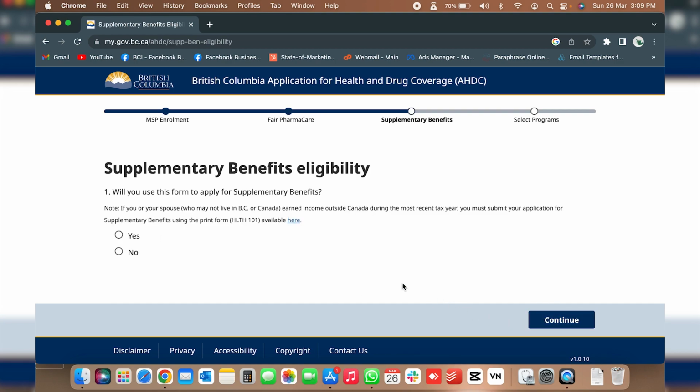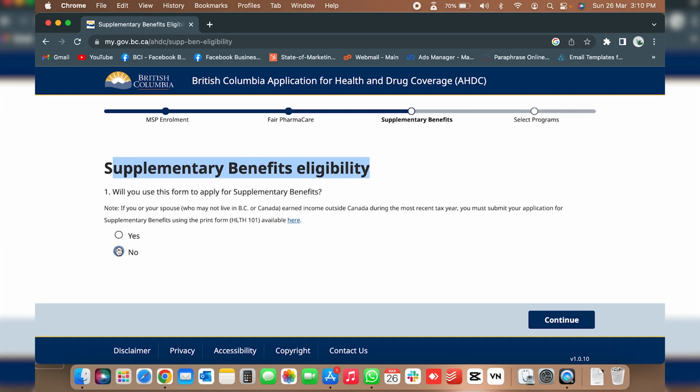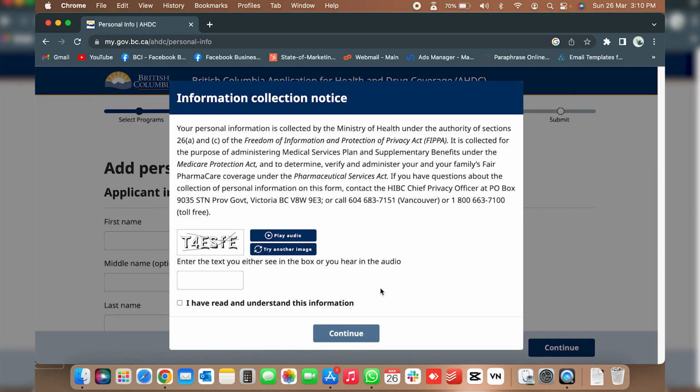Then you say continue. The same is with the supplementary benefits eligibility. You need to be already enrolled in MSP and you should have filed your taxes, so it will be no. And then you say continue. So the selected program is only the MSP because Fair Pharmacare and supplementary are not eligible for us as of now. So then hit continue. So just enter this.